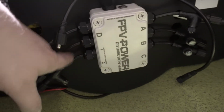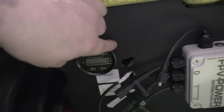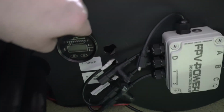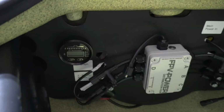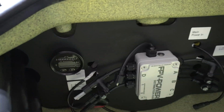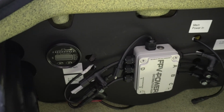On number one, I've got my Lowrance graph. And on number two, I've got this battery meter here. The battery meter is Bluetooth. So I can look at it by opening the hatch, but right from the seat of my kayak, I can just open the app on the iPhone and I can see what's going on with the battery. So it's a real clean install.